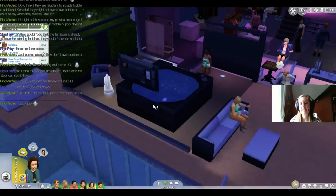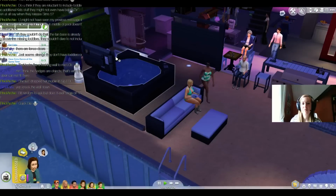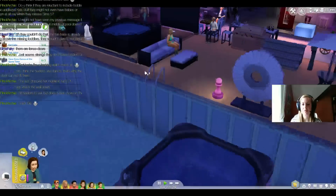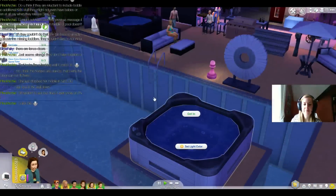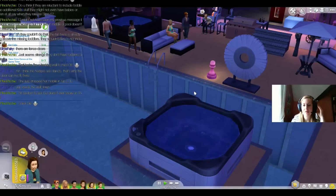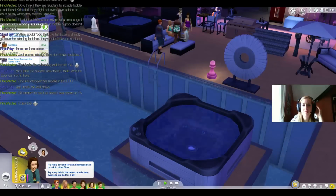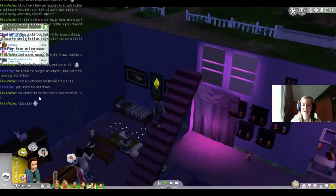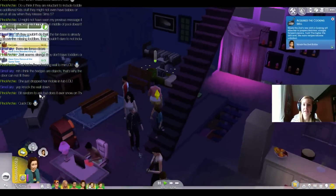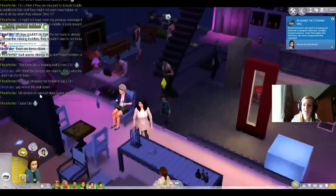Oh, that is nice though when you have a party and they're all sat outside. They don't gravitate towards the pool, the hot tub. What about this hot tub? Anyone using this one? Maybe they might not be able to get in it, but we'll see. They should be able to. I'm not doing anything for the party. Let's see if they do it themselves. They seem to be doing all right, actually. So this is the best they've ever done in a house party without my interaction.